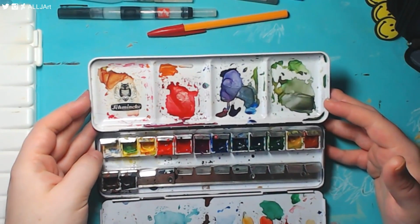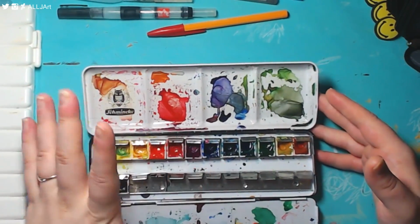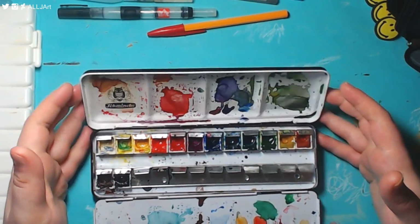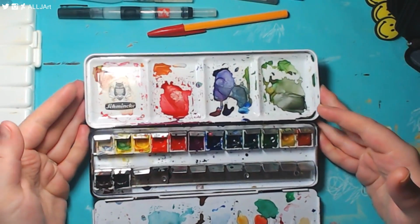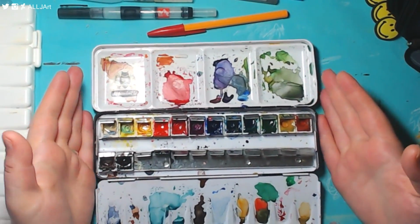I don't really like using the white anymore. I did to start with, and then this is getting low, this is getting low. They are getting low, but not as low as you think, because these will last for another year and a half without having to fill them up, I think. They are just so pigmented, so rich and lovely.